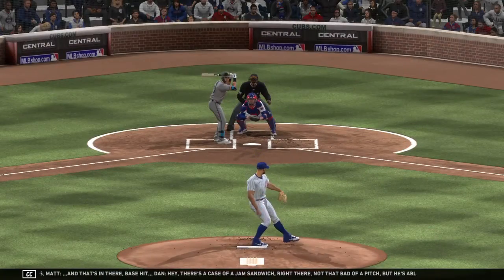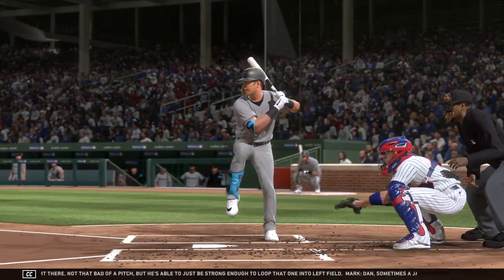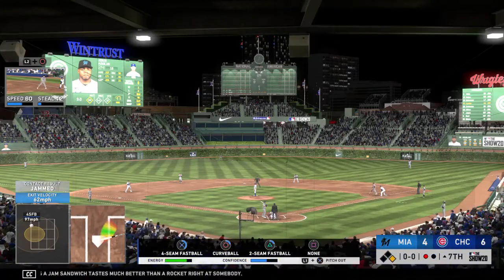Hey, there's a case of a jam sandwich right there. Not that bad of a pitch, but he's able to just be strong enough to loop that one into left field. Dan, sometimes a jam sandwich tastes much better than a rocket right at somebody.